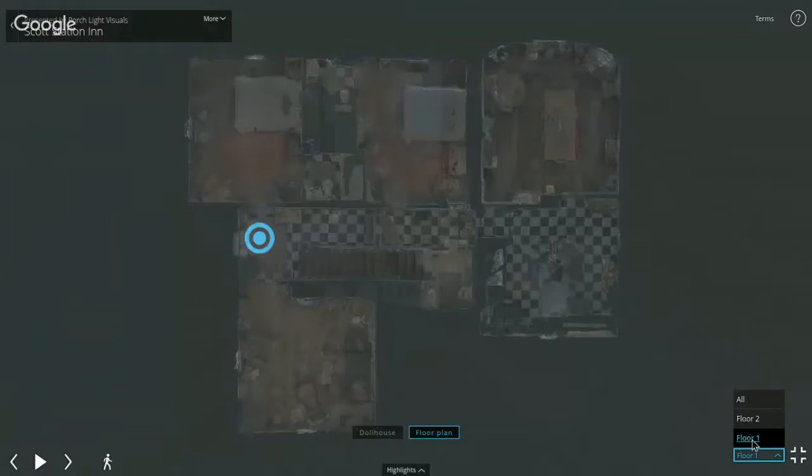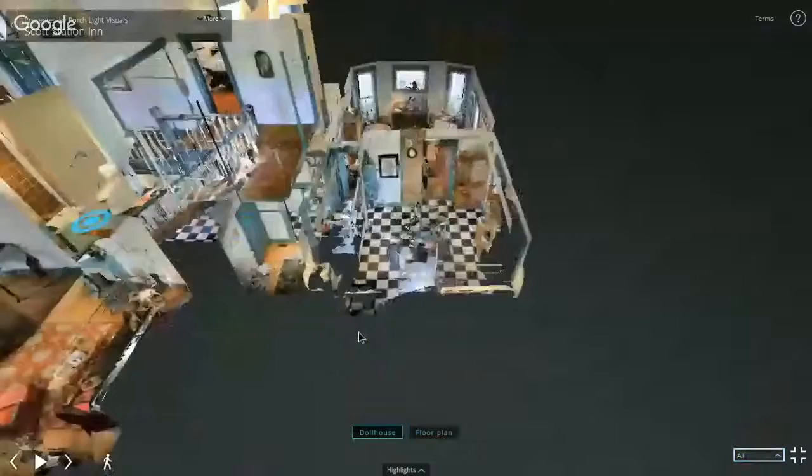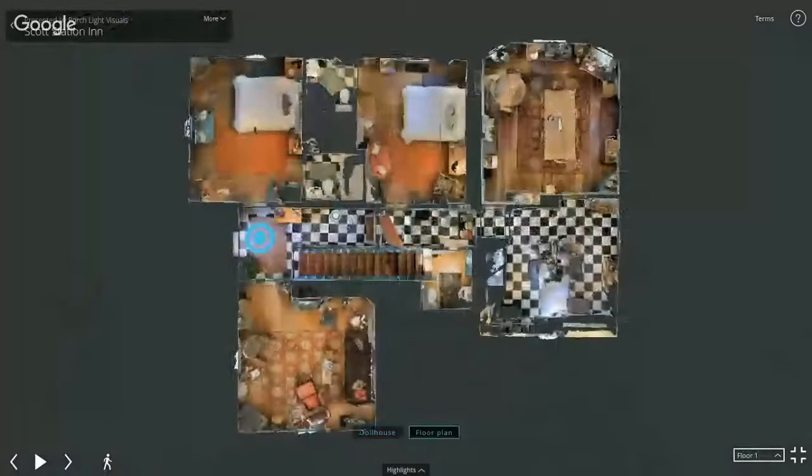All right, so this is similar to the dollhouse view. If you see, you toggle over here to the bottom. You go from the dollhouse view, you click on the floor plan, and it goes right into the floor plan. Over here to the bottom right, you can toggle floor 1 or floor 2, depending on which floor you'd like to see. We're on floor 1 right now. So this is where we started.